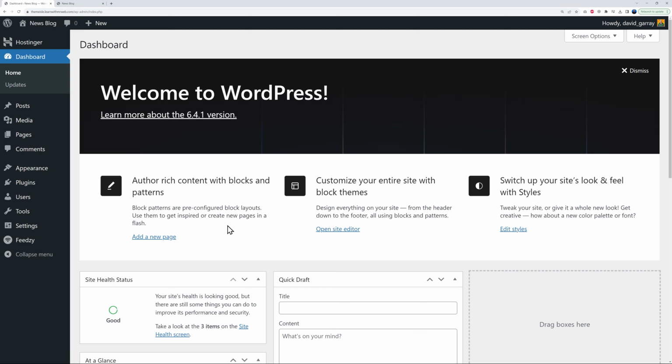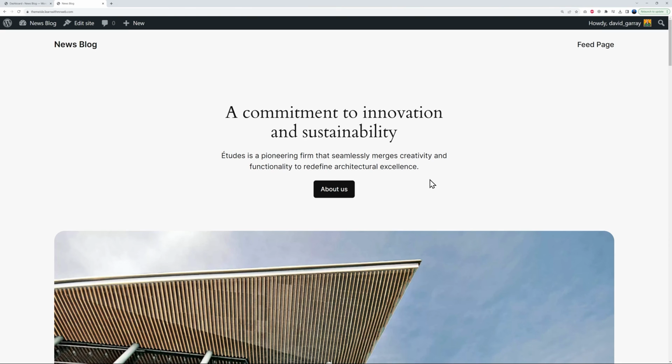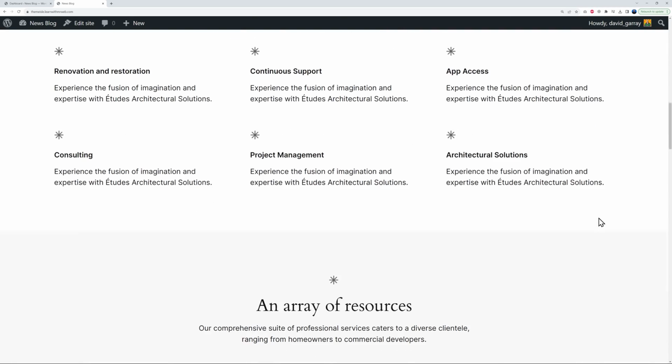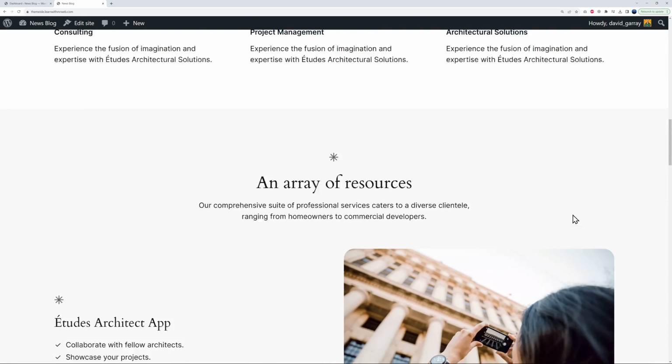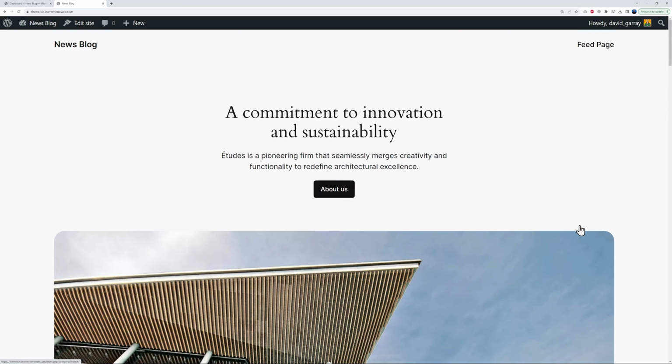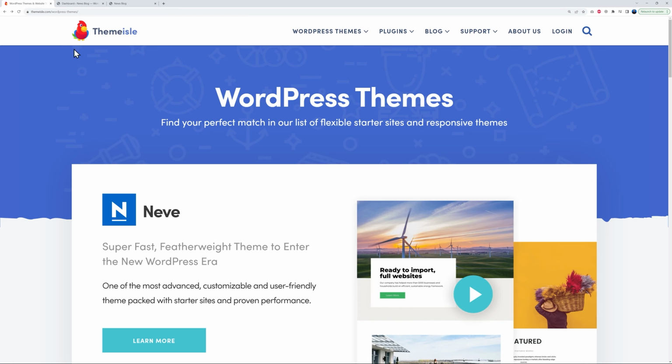Okay, very good. Now that we've taken care of our Feedzy, which is our main plugin, now let's take care of the front end. So as you can see at the moment, this is the default 2023 theme that comes with WordPress. So it's absolutely fine, you know, but obviously it doesn't fit and doesn't suit our type of project. So I'm going to show you how you can improve this. Very good. And for this, we're going to use THEMEISLE again.